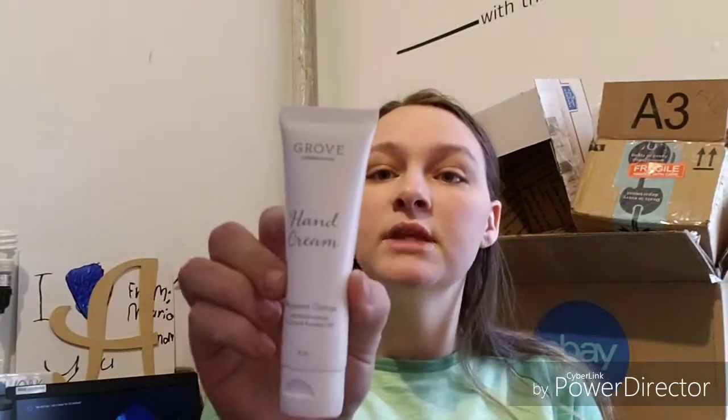Wait a minute, Sophie. Okay, so this is the Bergamot Orange with Moisturizing Coconut and Rosehip Oil Hand Cream by Grove. This was another one they sent us for free, and everything's completely frozen because it's cold.